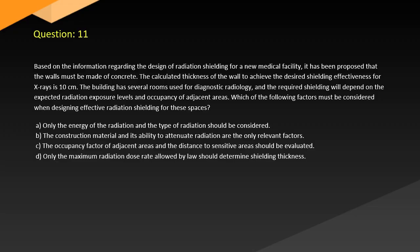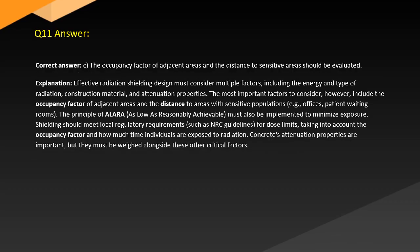A. Only the energy of the radiation and the type of radiation should be considered. B. The construction material and its ability to attenuate radiation are the only relevant factors. C. The occupancy factor of adjacent areas and the distance to sensitive areas should be evaluated. D. Only the maximum radiation dose rate allowed by law should determine shielding thickness. Answer. Correct answer C. The occupancy factor of adjacent areas and the distance to sensitive areas should be evaluated.